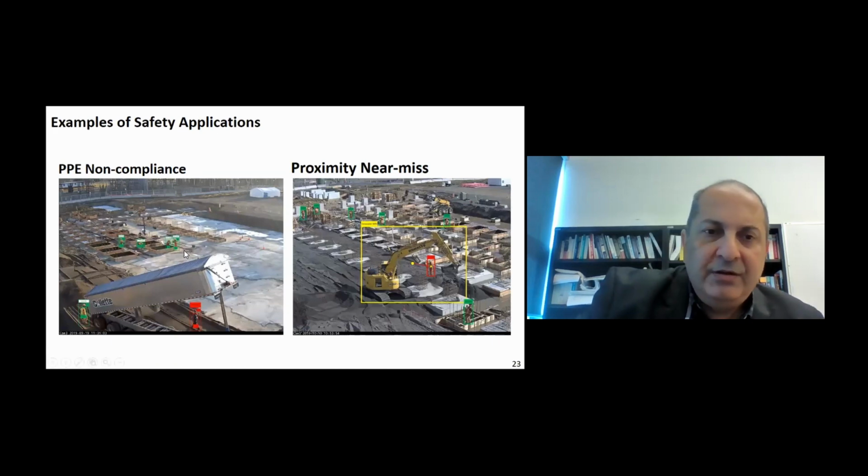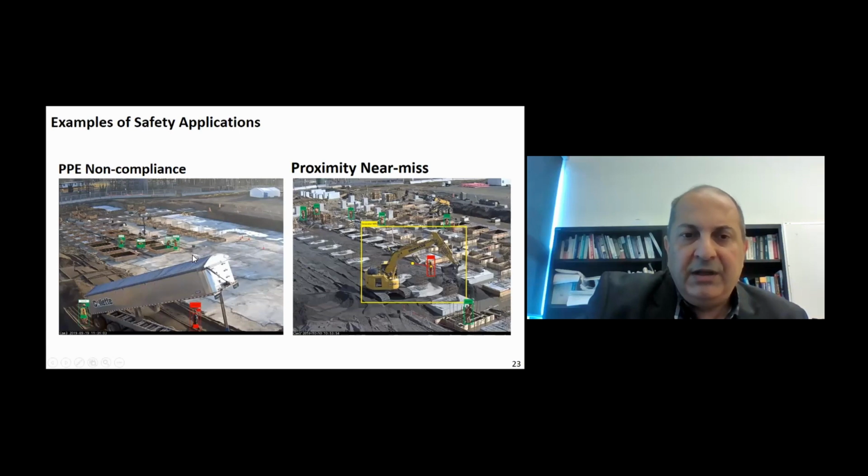So this is the same site I mentioned in the previous slide related to Hydro-Quebec. Here we have the example of personal protection equipment non-compliance. We have the driver of the truck who left the truck without the hard hat and the safety vest, and the computer vision was able to detect that. And in the other image here, we have the proximity near miss. We have a worker who came close to the excavator. We have the work area of the excavator, and we have a kind of near miss situation. So we can detect these proximities, and again, we can generate reports that can be used by the safety manager.